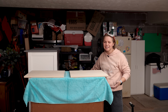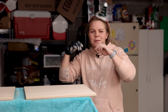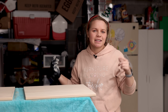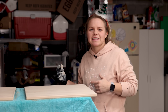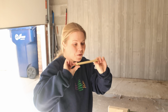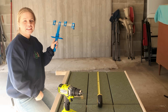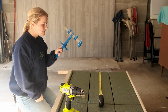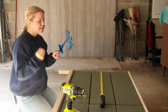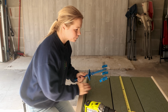Everything is stained, so this is gonna dry. My hardware is still on the way from Amazon, but once that gets here, I'm gonna be finishing this set up. My hardware came, so we are gonna go ahead and install it. I have my hardware jig here that I am going to be using. This will help me get exact holes on each drawer and make them all the same.